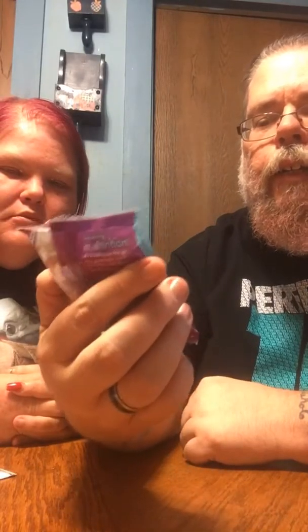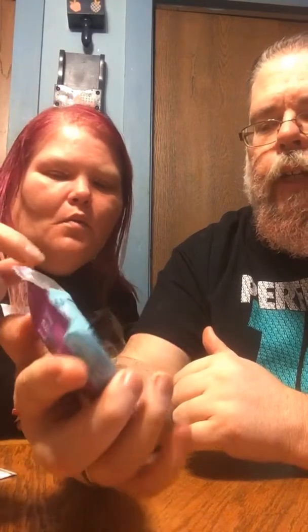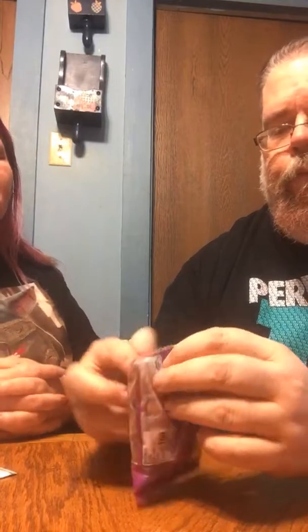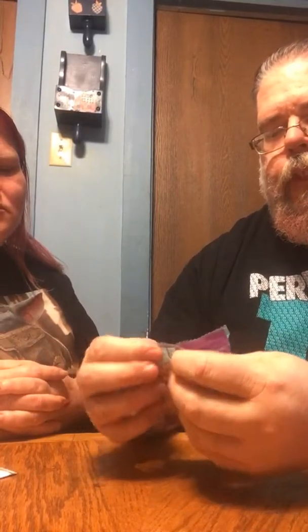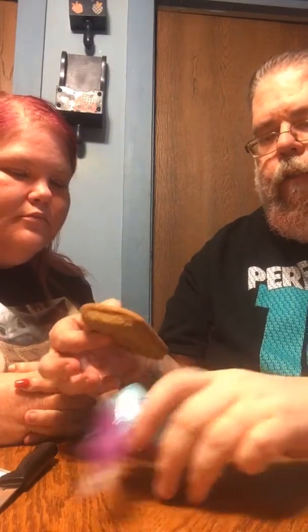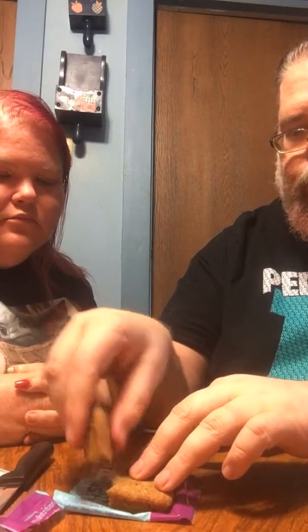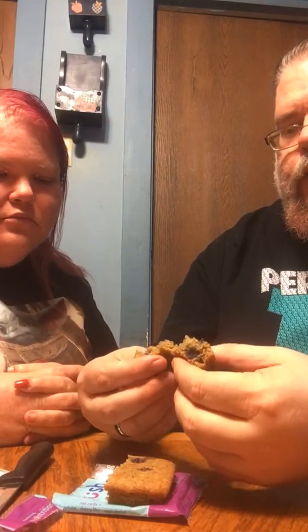It's a blueberry cake, with other natural flavors. It's got 1 gram of sugar and 3 grams net carbs. This is new for us, because healthy food is different. We're not ever the kind to eat healthy food that much. So, I'll let you have some here. Let's try this out.